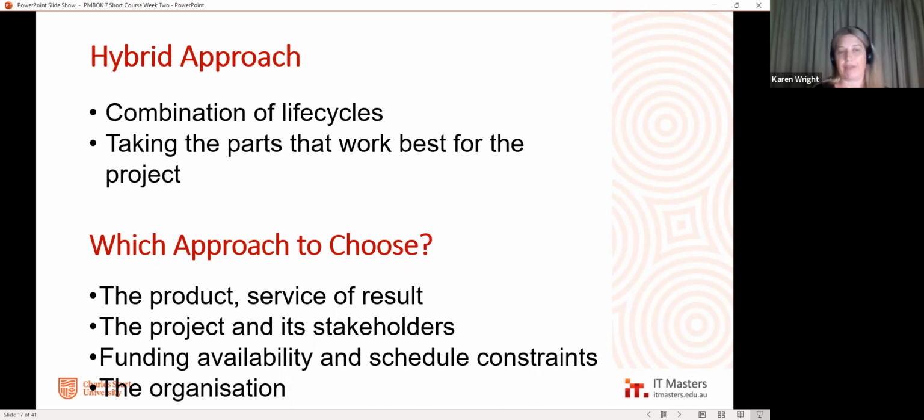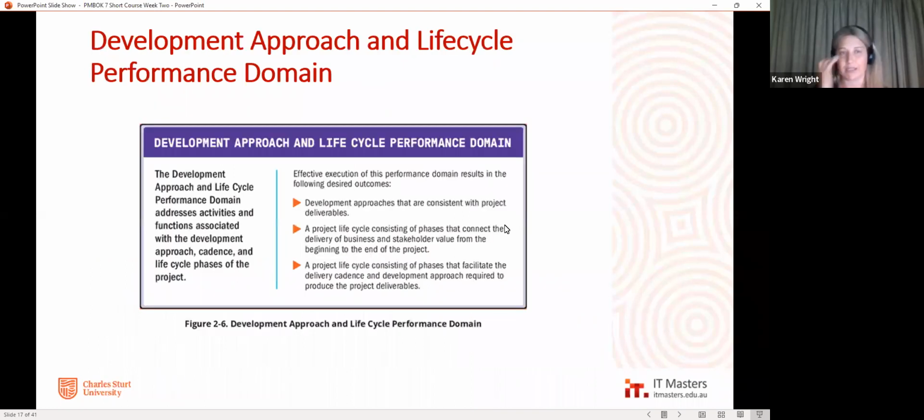The other factors are the project itself and its stakeholders. How advanced are they? How mature are they in relation to project management? If I tried a hybrid approach where I took the best of this one and the best of that one, would they understand it enough? Funding availability and schedule constraints, and the organisation itself, its culture, its structure, and so on. So there's some of the things we take into consideration.